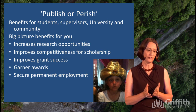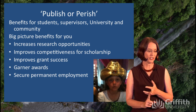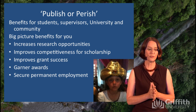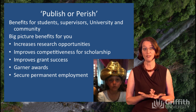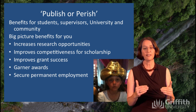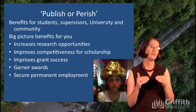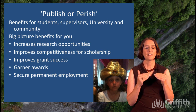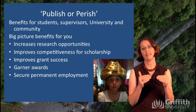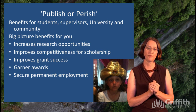So the big picture benefits for you are increased research opportunities, improved competitiveness for scholarships, improved grant success, garnering awards, securing employment, all sorts of things like that that are obviously really important. When you graduate and when you're applying for jobs, one of the things they're going to be looking at is who's got more papers in what journals. So it makes you much more competitive all along the way. It's going to make a difference if you can finish your PhD with papers already, or at least under review or in press. It's going to give you a head start.